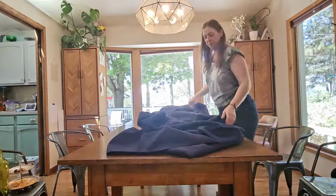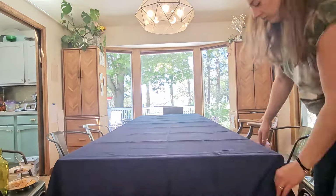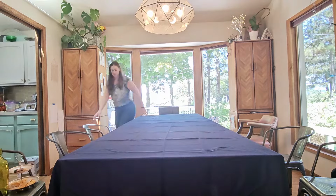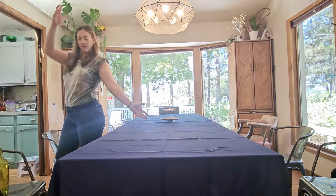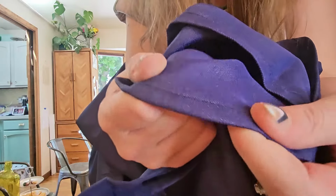Let's put it on. Ta-da! It does say here, machine washable and dryer safe. And here is the quality of this fabric. It's basically down to the floor on all sides. Look at how nice that makes the table look. What do we think?